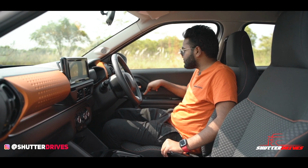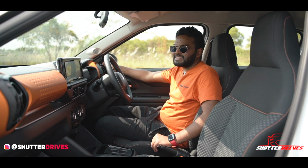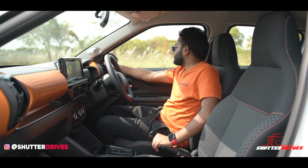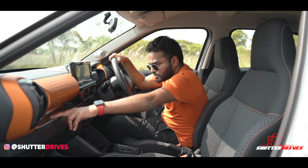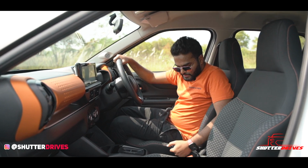You have the power window switches here. And of course, you'll have to adjust the ORVMs like this. This is something that Citroen could have addressed, because initially people felt that, you know, cars in 2022 don't deserve this. And then you have this, the silver finish here. So the silver finish looks absolutely fantastic here. And yes, that's about it. And of course, a manual handbrake.